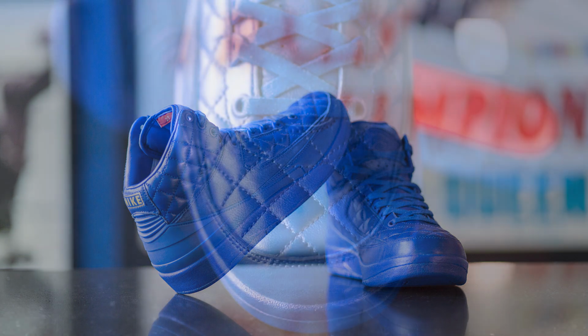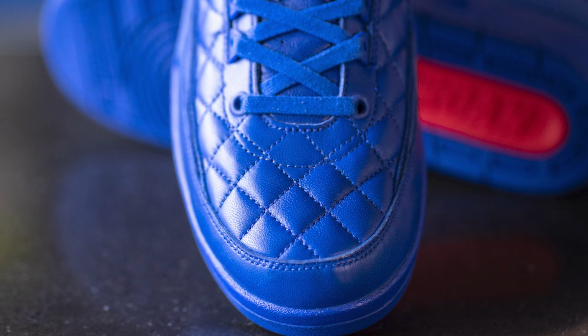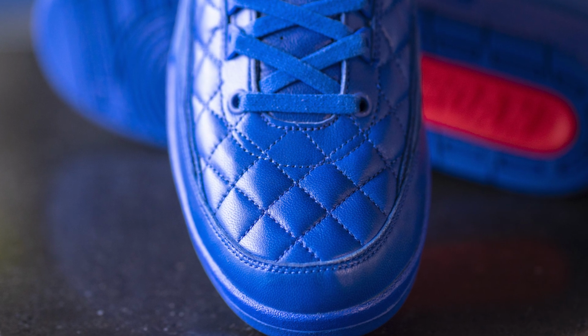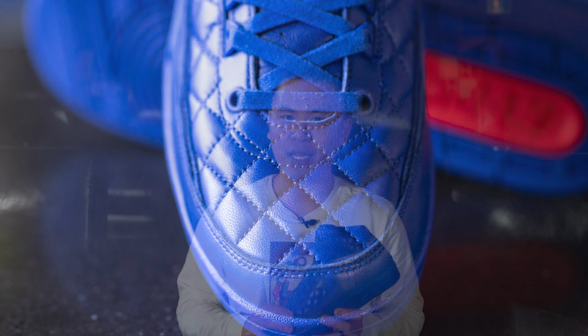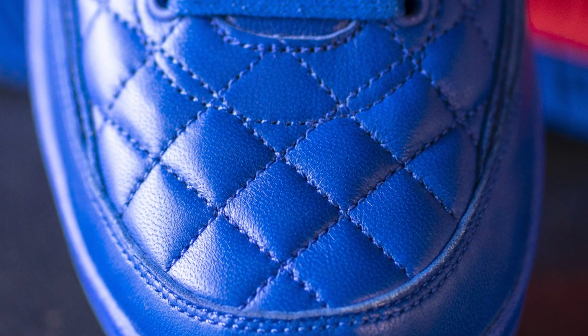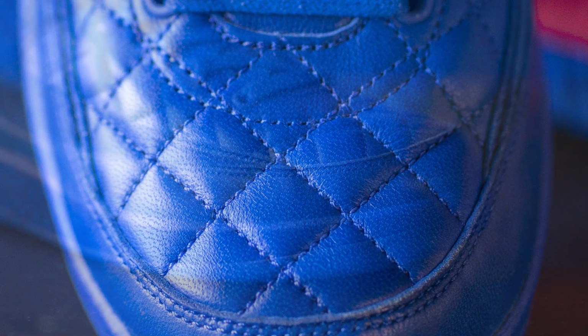So for this pair, again, this was made in Italy, and the upper is constructed using a very soft, very premium leather. The leather on this upper is given this quilted look, and I don't necessarily want to make a super bold statement, but the quality of this leather is definitely one of the best leathers I've seen on an Air Jordan ever. To me, it pretty much feels like the same leather you feel on high-end luxury bags, and it's one of those things where you have to see it to really understand it's night and day compared to your standard GR quality leather.